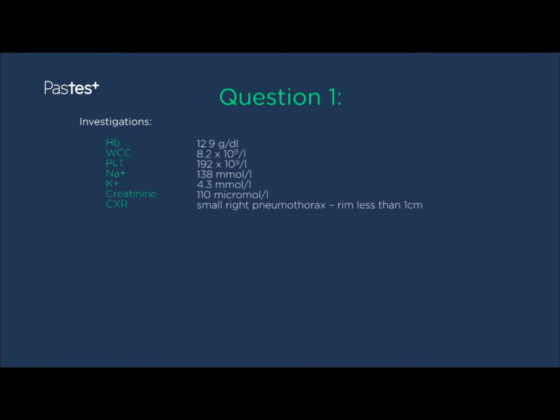These are some investigations that she's undergone. So she's got normal hemoglobin, a white cell count of 8.2, platelets of 192, a sodium of 138, a potassium of 4.3, creatinine of 110. Her chest X-ray is abnormal though. She's got a small right-sided pneumothorax with a rim less than 1 centimeter.